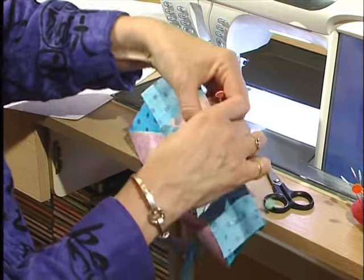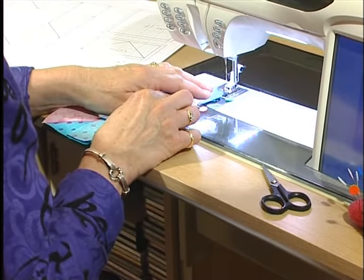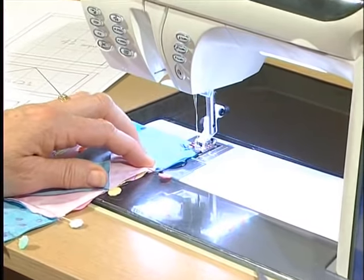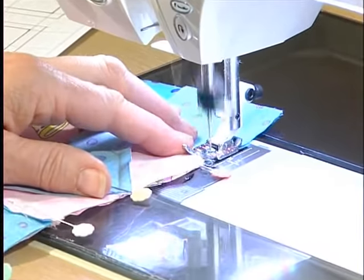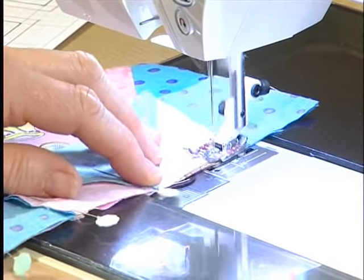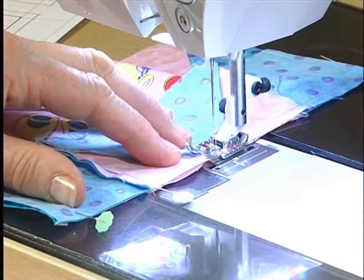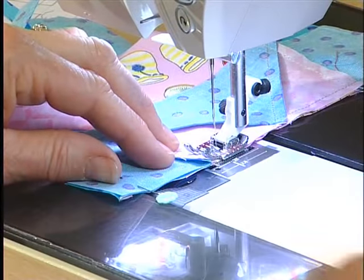Just put a little pin in here, and then I'm just going to sew down here, taking the pins out before I sew over them. If you sew over pins, it tends to break the needle, and it's not good for the sewing machine. You will see I've got a quarter inch foot on this sewing machine. Almost every make has its own quarter inch foot, and this is what we need for making quilts.